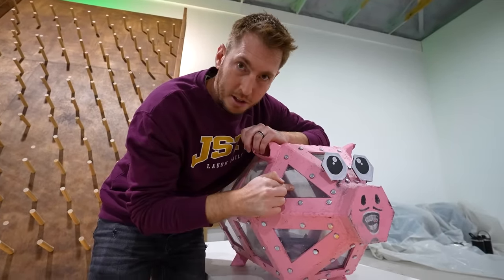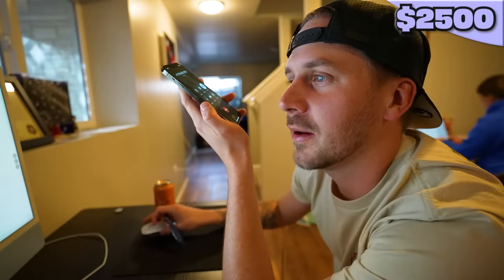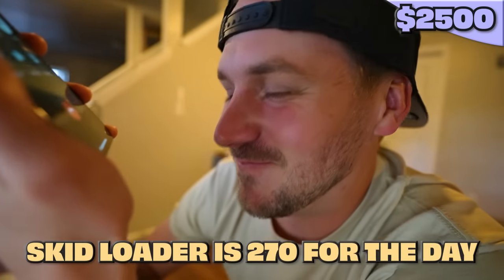Now it's time for each of us to come up with our own game plan of how we're gonna break into this armored piggy bank. I have $2,500. I'm trying to think outside of the box. We have an equipment rental place near us. I'm gonna give them a call and see what they have in stock. How much are the skid loaders? Skid loader is $270 for the day.